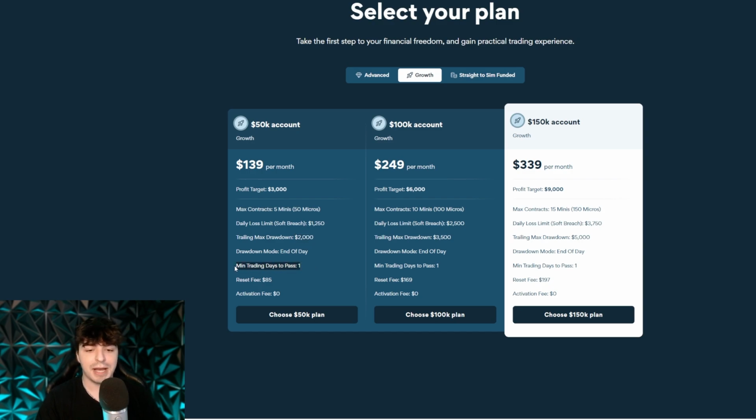The minimum days to pass is 1, which I forgot to mention. Apex Trader also has 1 day to pass, so it is extremely easy to pass the account. You only need 1 trading day in order to pass the account, and then they have a reset fee of $85. So this right here is all very good in my opinion.